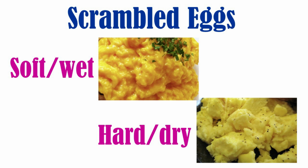But in Britain, there's a tendency to cook the scrambled eggs longer at a lower heat and serve them when they're still much softer and kind of wet. To me, they kind of seem undercooked. So when I have scrambled eggs at a B&B, I will specify that I would like them cooked hard.